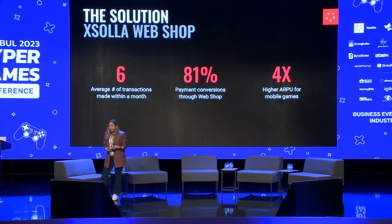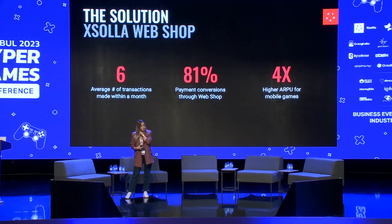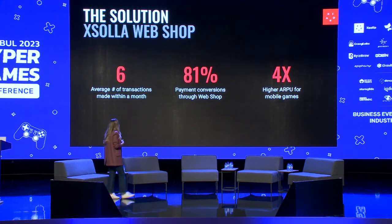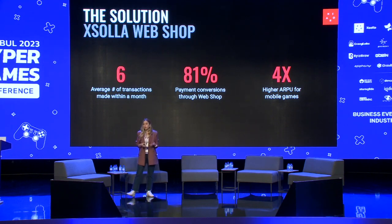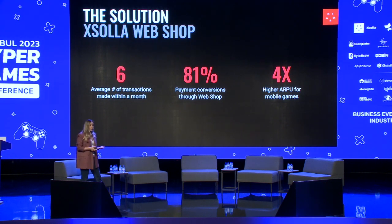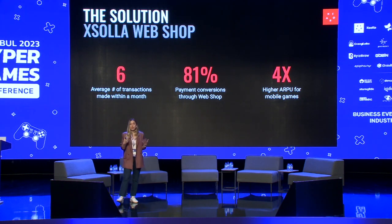On top of this, one of the main reasons why more and more developers and publishers are turning to web shops is the way it boosts your metrics. We see that Webshop increases the average number of purchases a player makes within a month to an average of 6. Webshop has an incredibly high conversion rate into the purchase, around 80. And it boosts your RPU because there are no pricing limits, and your users are willing to spend more money because of the value you are sharing with them on the webshop.